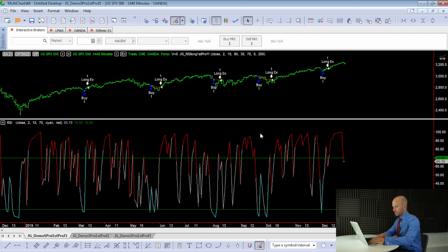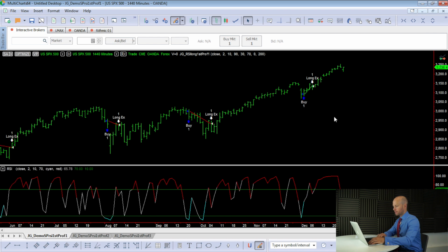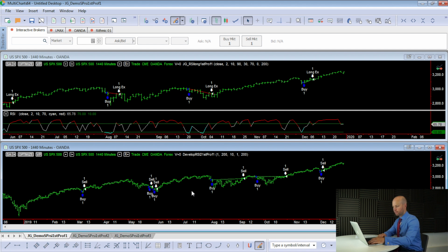So we can see every time, this green line here, this bottom line, is the 10 level. So the minute the RSI comes below 10, we've got a buy, and then we're not exiting until it goes above 70 here, and we're exiting on the next bar. So again, below 10, didn't get above 70, so we stayed in the trade, went below 10 again, but we stayed in the original trade, exited above 70. So that's the original one. And on the bottom one, it's just exiting, first profitable close.